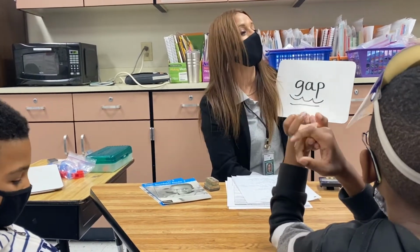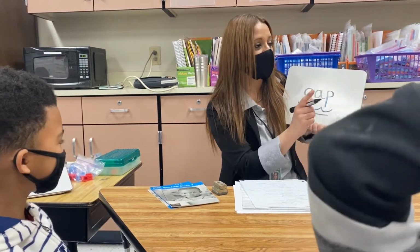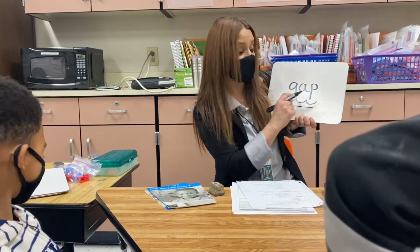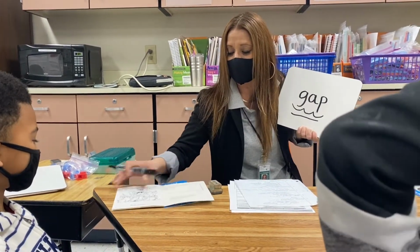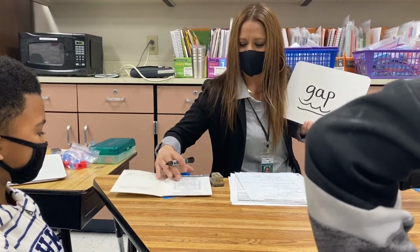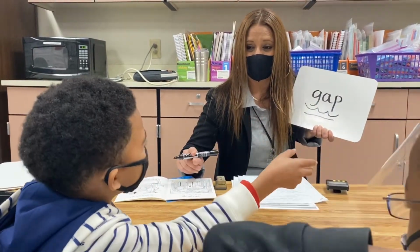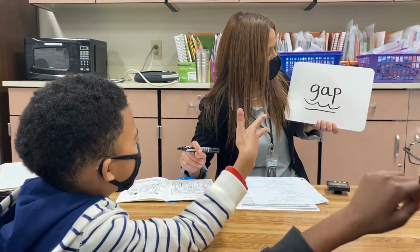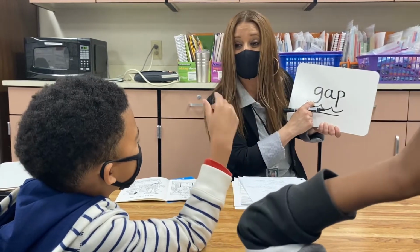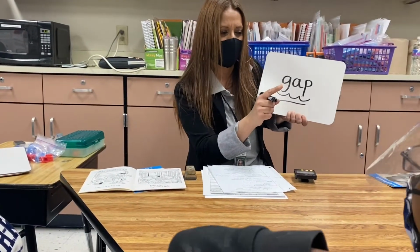Gap. It's like a hat. Oh, you know what? You're talking about cap. No, this is a gap. Let me show you what a gap is. He's wearing a cap, but the word starts with a g. It's a lowercase g. A lowercase g. Okay.